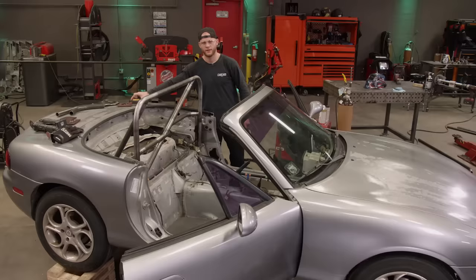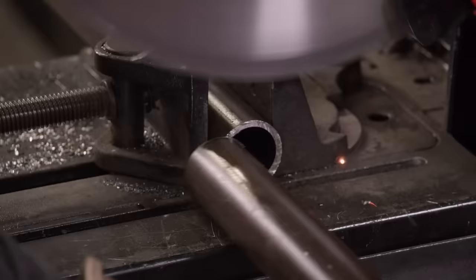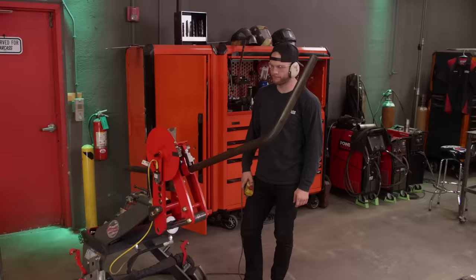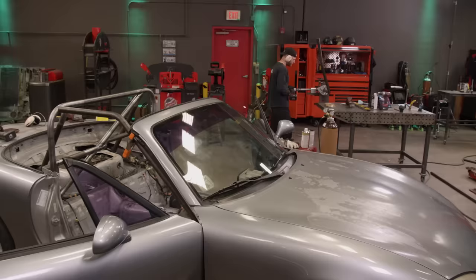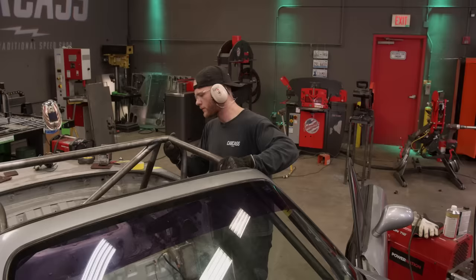All right, we've got the back half of our cage installed, so now we can keep moving forward and work on the front. At a basic level, building roll cages comes down to cutting, notching, and welding. Building roll cages for off-road stuff is pretty subjective, but building roll cages for race cars like this that compete in a specific class, you have to make sure that you follow any rules specified in the rule book. Perfect.